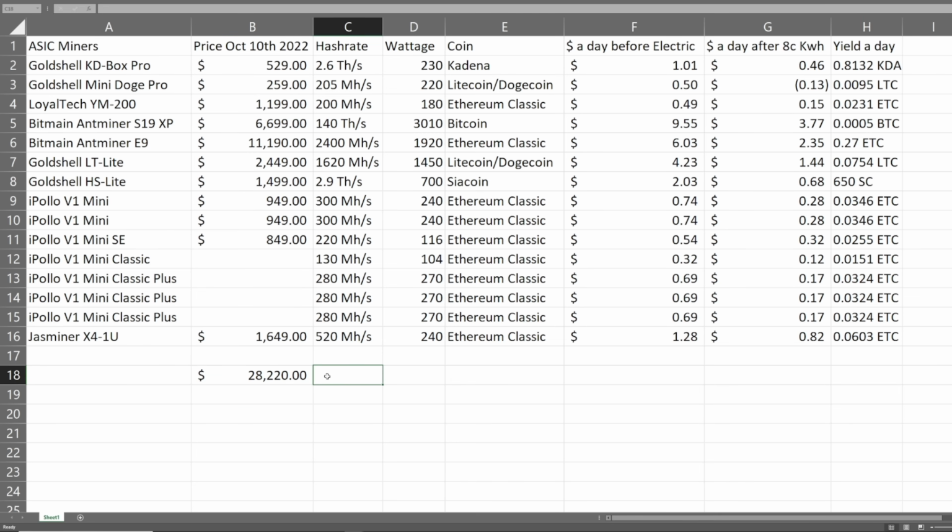28 grand. Now let's add up the profitability before electric. If I had free electric, I would be making almost $30 a day USD right now. Now let's add up the income minus my electrical cost. You can see I do have one ASIC miner here, the Gold Shell Mini Doge Pro, that I'm in the negative on, 13 cents. This thing is negative 13 cents a day.